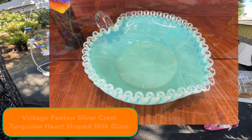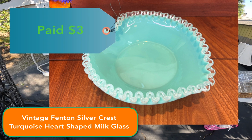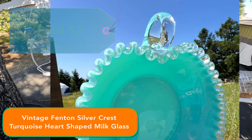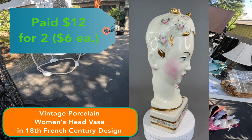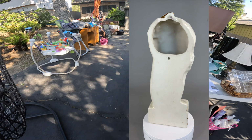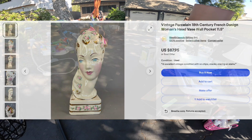And I purchased this vintage Fenton Silvercrest turquoise heart-shaped milk glass for $3. There's a lot on the market, so not sure how that's going to go. We'll see. And then these beautiful vintage porcelain women's head vases. And I got 2 for $12. And they are really beautiful. I just fell in love with them. There are a lot of heads on the market, so I have mine up for $87.95 and crossing fingers.